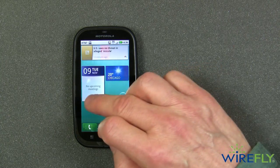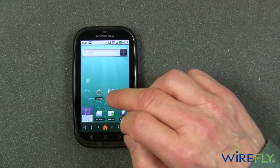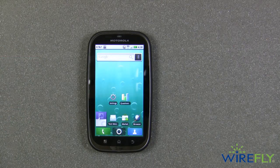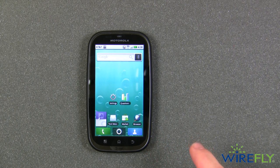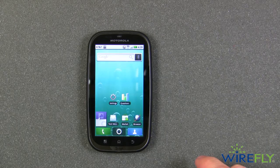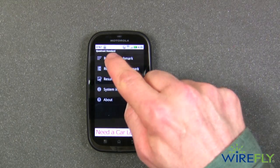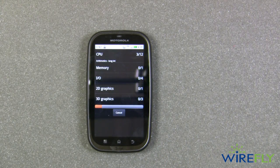I do have some widgets up on the screen. I have a faux widget here for weather in Chicago. It says it's 20 degrees. I hope that's Celsius and not Fahrenheit. So the only thing I want to do is run a Quadrant performance test here on the Motorola Bravo so that you can get some idea of its performance, because the tests I've run indicate that the Motorola Bravo is right up there when it comes to performance.